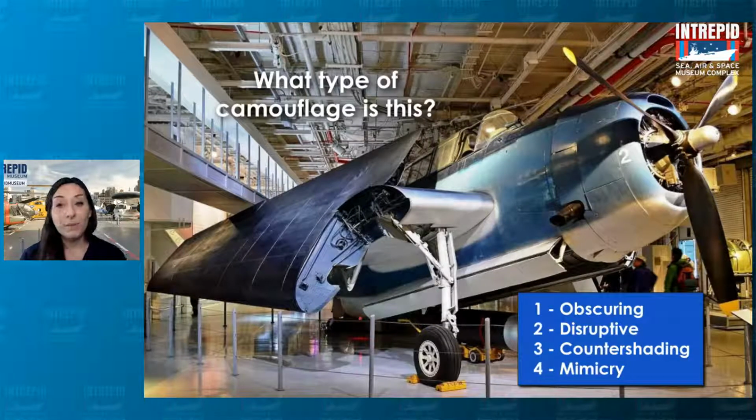If you think it's disruptive, type 2. If you think it's counter shading, type 3. And if you think it's mimicry, type 4. So which type of camouflage is the Avenger using? Go ahead, type your answer in the chat, type in your best guess.